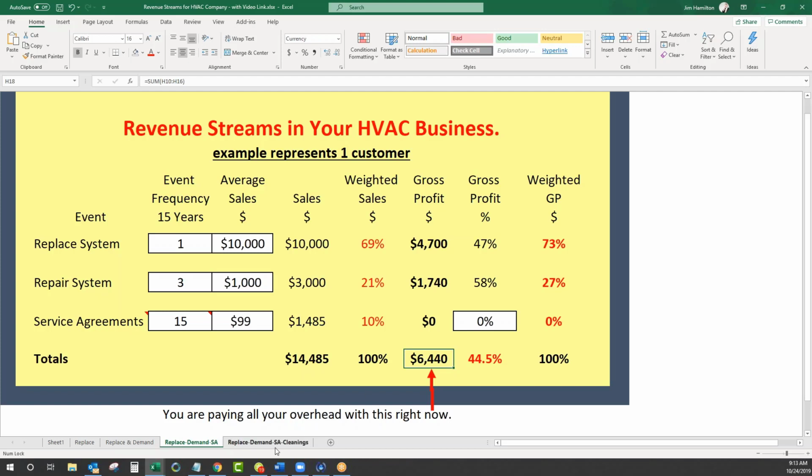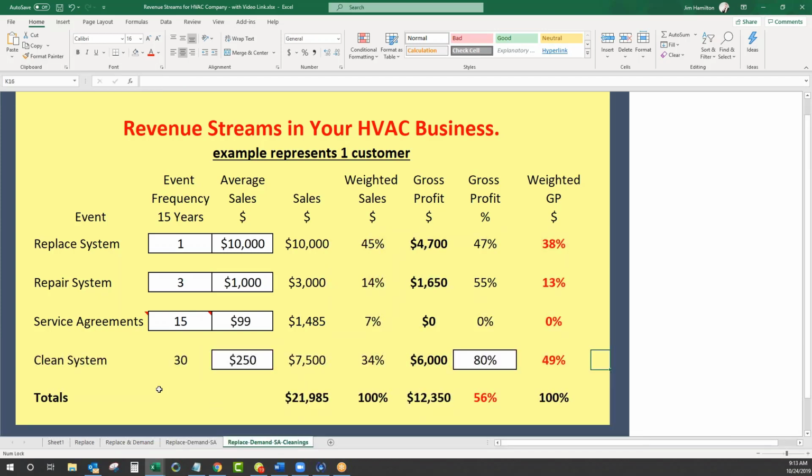Okay, good. All right. So now here's the piece that most people forget. In the same 15-year period, if we go out there 30 times, twice a year on our service agreements, we should be cleaning the system 30 times. Now, what is your definition of dirt?